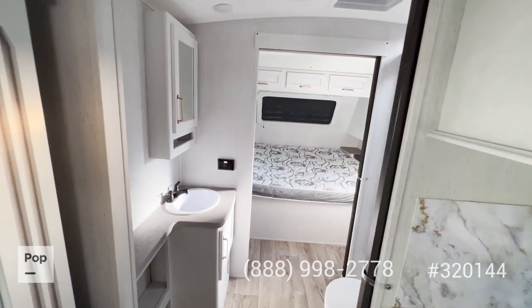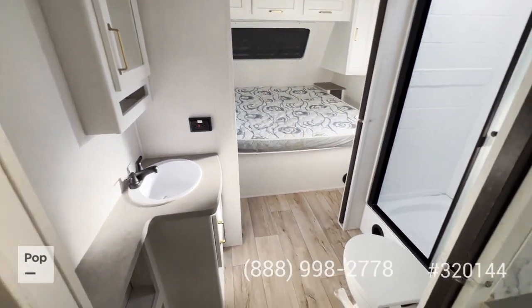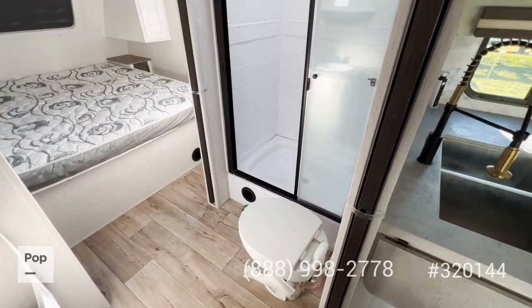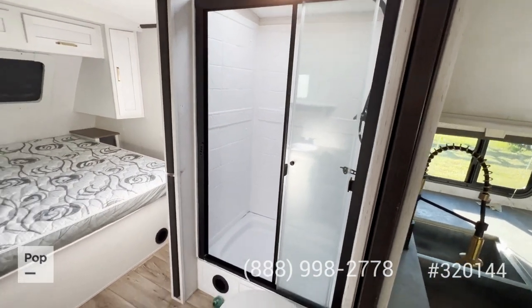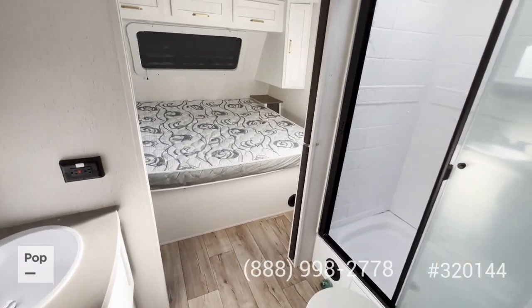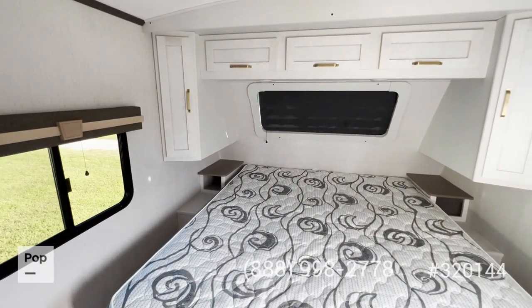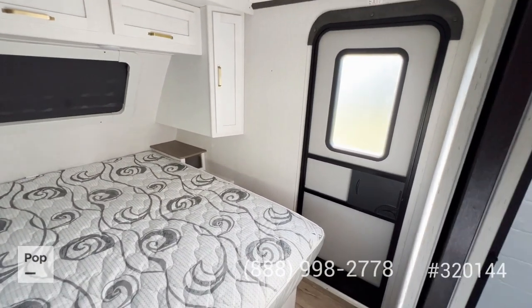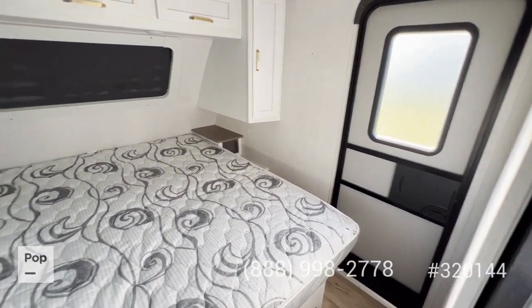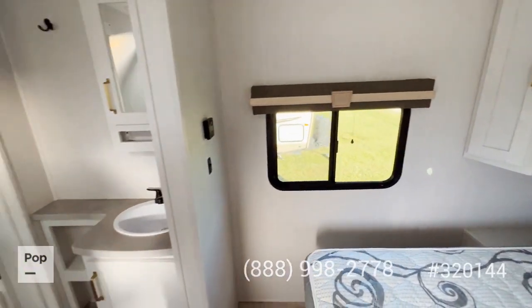Last, we arrive here to the main bed and bathroom. Nice open area. You have access from the living area or from the master. Big shower, and as you step in, you arrive to the main bedroom. Nice storage overhead. This particular unit comes with its own entrance for the main bedroom. As you can see, all the cabinetry is in top condition too.